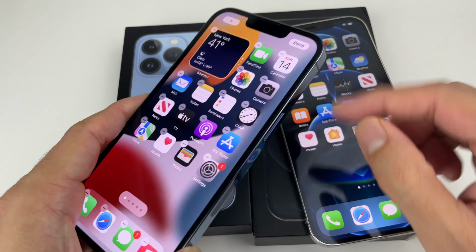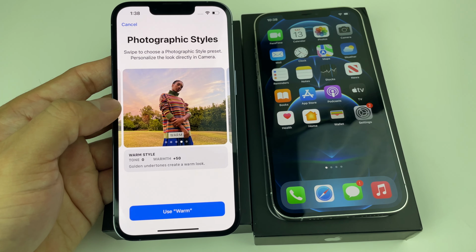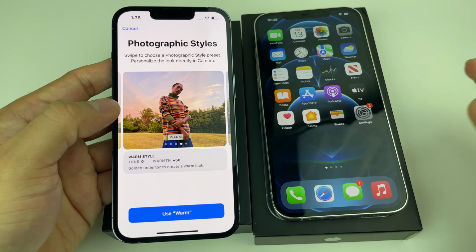So if you go into camera setting here, there's something cool. Essentially, what Apple has done is that it has a preset couple of options for you to be able to take pretty much photographic style already preset directly on your camera. So if you like one of these styles, you can pretty much set that and have your photos be taken that way.